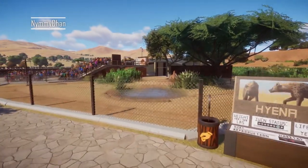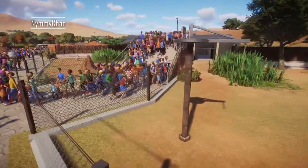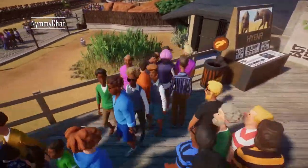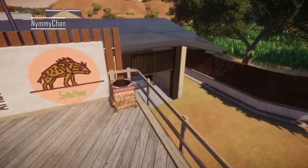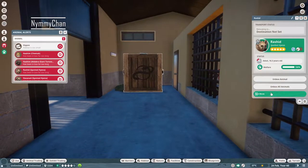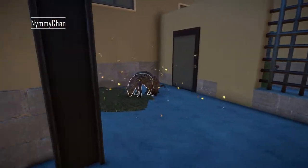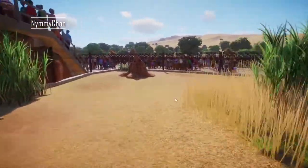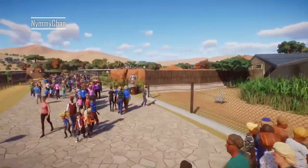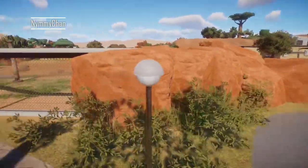Ooh, hyenas. Hyenas always remind me of the Lion King, and I'm just immediately like, fossa, fossa, fossa. Always. It's very crowded. Everyone loves to see the hyenas. But I think they're hiding inside. See, they're hiding inside their boxes. There. Now they can come out. I like their habitats. That looks really nice. This guy's very enthusiastic. Staff area behind there.